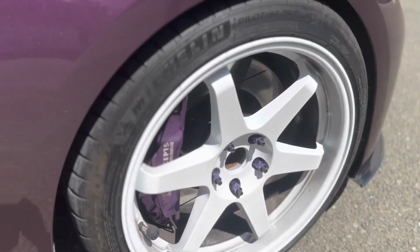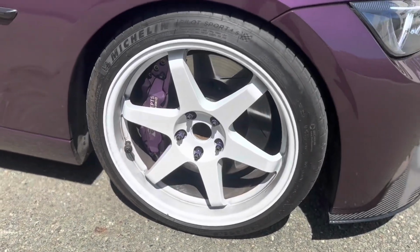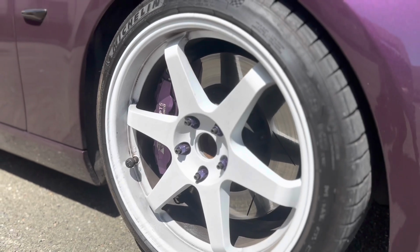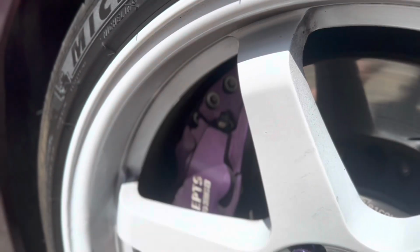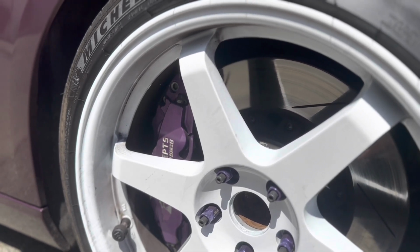What are these brakes? They're R1 Concepts, 8 piston in the front, 6 in the rear. I believe these are 385 millimeters. 8 pistons, that's huge. Yeah, you can barely fit your finger in there. The clearance is really small. Yeah, I'm just scared of getting a rock stuck between the caliper and the wheel.